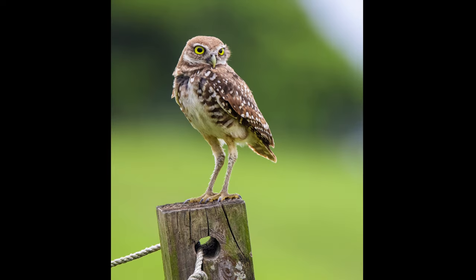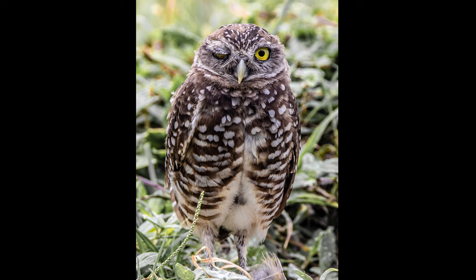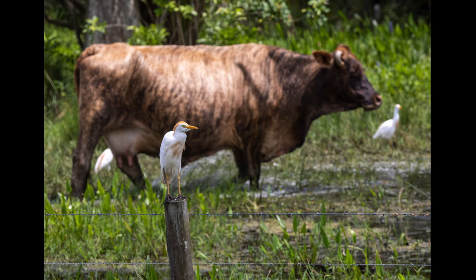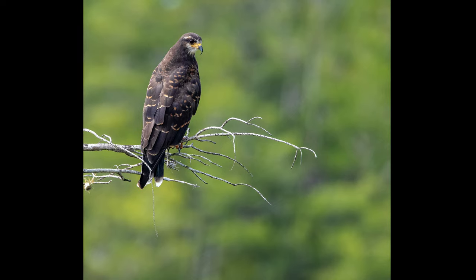My main goal in photography is always to get creative, but I still want to get those portraits for my collection. And so here are some of my favorite bird portraits. Nothing fancy here, just some clean shots, clean backgrounds, images, some behavior.